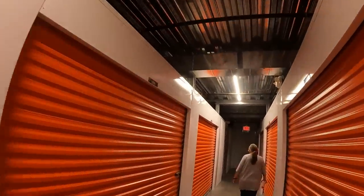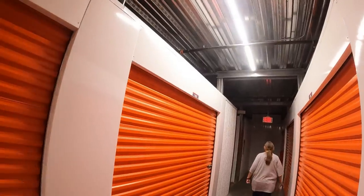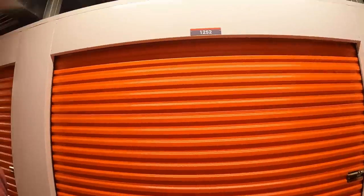All right, this unit here, we paid $750 for the unit. It's a 10 by 20. We're only gonna be able to fit a little bit on what's left on the truck, go back to the store, unload some stuff, then come back.